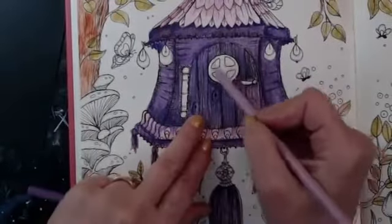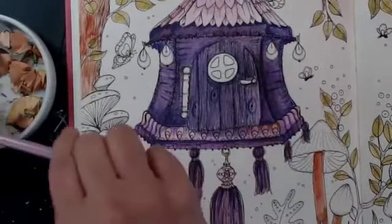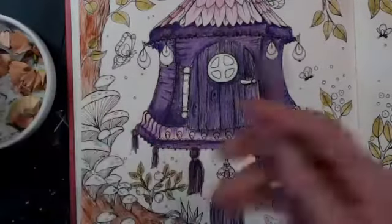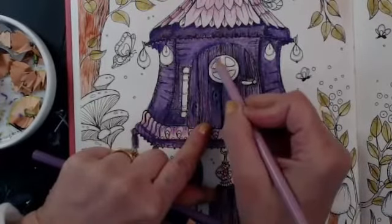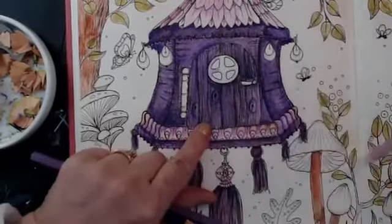And I think I'm going to do the door here. Let me sharpen my pencil. I think I'm going to do the wood around the window rather. I'm going to first put a light coat of the lavender because I think that'll tie the three parts together there.